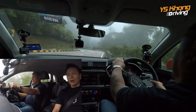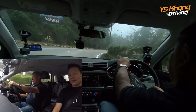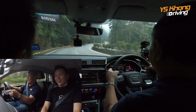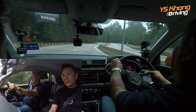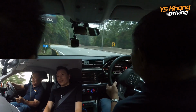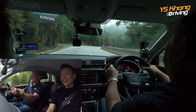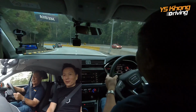Clipping all the airbags. Yeah, this is using the lines. Wow, the G-forces. Good. So this car actually is very agile. So guys, this is the first time I'm driving this car in anger, yeah? In anger. Yeah, they call it driving it hot lah. Aggressively. Yeah, aggressively. Wow.